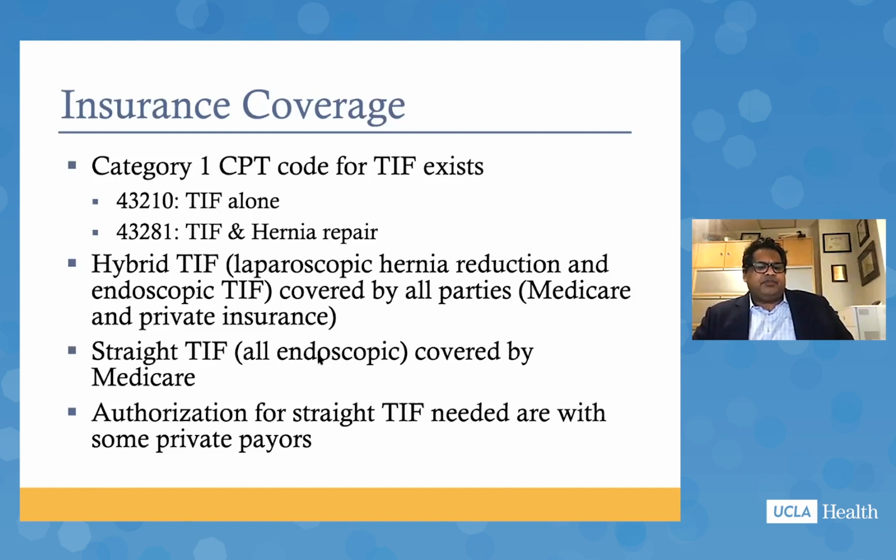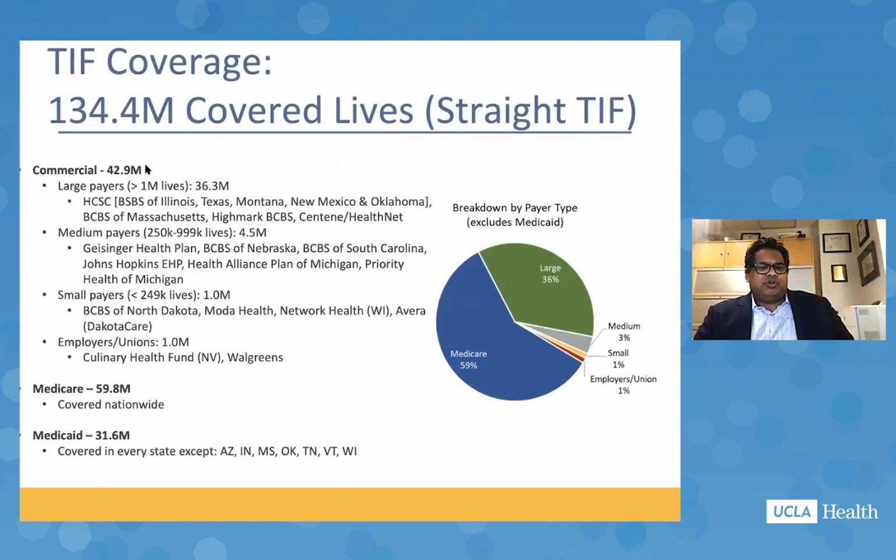The straight TIF procedure, which doesn't involve surgery, it's all endoscopic and can be done potentially in the endoscopy unit, is covered by Medicare and select private payers, but many private payers will require prior authorization. Here's a map which shows how many covered lives there are for a straight procedure. You can see the majority are made up of Medicare and Medicaid. There are commercial payers, certainly, that cover it, although not really in the California area. Some patients in Nevada who come here may be covered, but the rest will require authorization.